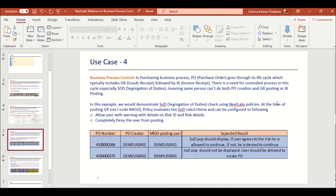And then if he understands the risk and he's agreed to go ahead, he's allowed to create the GR. But if he does not agree to the risk, then he will be stopped from continuing to post the GR. Whereas if he tries to create a GR for a PO which is not created or changed by him, then it should be allowed. So there is no SOD risk there, so the system should allow him to go ahead and post the GR.